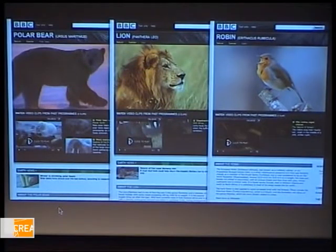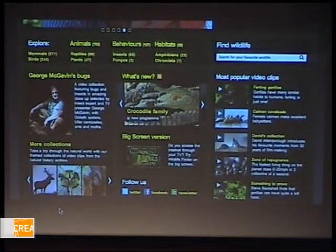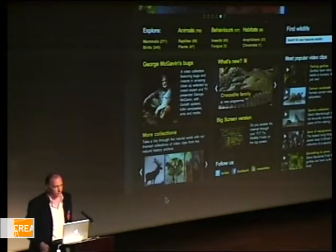So we have created something called the Wildlife Finder, which pulls together all of these individual pages and lets audiences navigate through and find the wealth of amazing BBC natural history clips on a whole range of not only animals but habitats as well. And what we hope is that by doing this, we are creating an astonishing educational resource as well as entertainment resource that sits underneath all of our natural history programmes for the future.